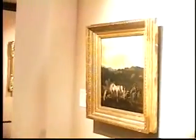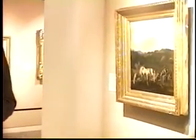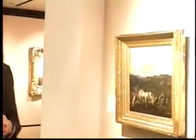Am I correct that the horse is really out of proportion? Well, they're quite large, but it's not totally off. The man's head looks really small. It's about making the horses the focus of the painting rather than the man. The man is kind of behind and slightly tucked away.